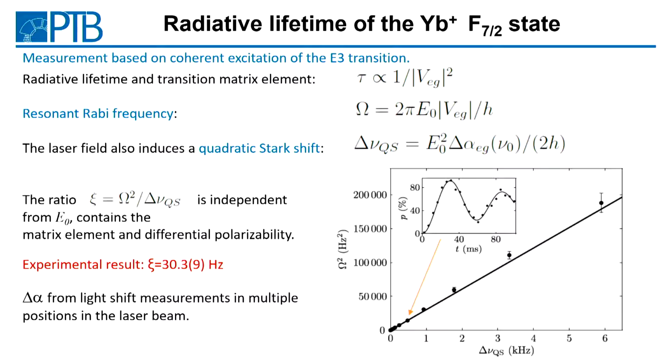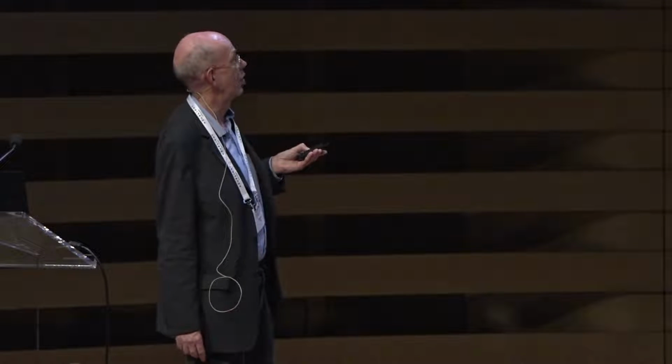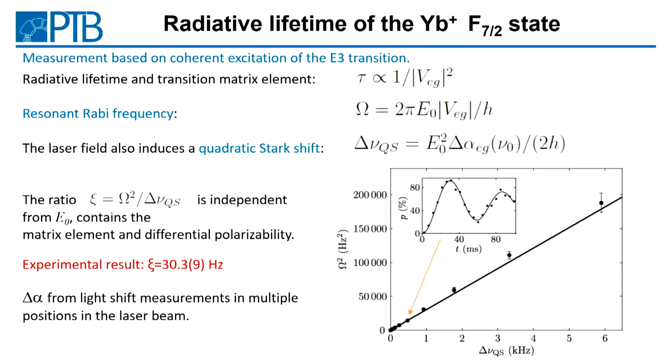The matrix element also enters, of course, in the resonant Rabi frequency when we coherently drive this transition. So we can measure the Rabi frequency, which is basically the product of the matrix element and the laser field strength that we use to drive the transition. Now the laser, in this case of the strongly forbidden transition, does not only do the coherent driving, but because the transition is strongly forbidden, the same laser also does non-resonant dipole coupling to other levels in the atom, and so it produces a quadratic Stark shift or light shift, which is proportional to the laser intensity, so to the square of the laser field strength, and to the differential polarizability at the laser frequency.